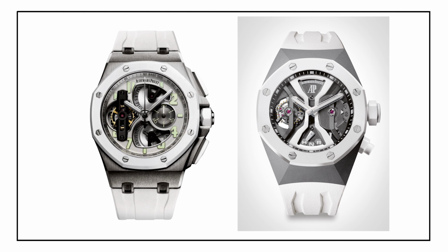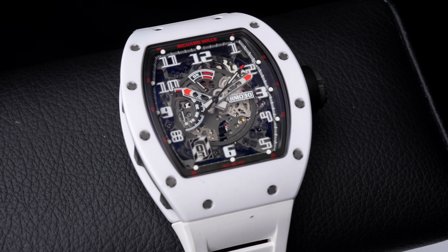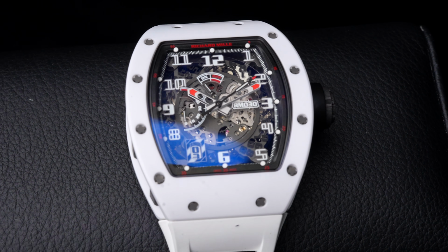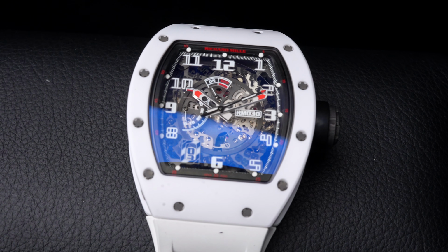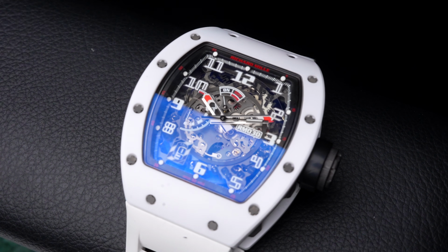Yeah, well, if we're talking white ceramic, let's go right to a Richard Mille, which surprise was also Adrian's pick. Yeah. What do you got? Surprise. So we have the Richard Mille RM30, also known as the White Rush. I mean, look, I've always been a big fan of Richard Mille. Everybody knows that. And my favorite things about Richard Mille are the components that they use when they're making their watches, their NTPTs and their ceramics, especially white ceramic.